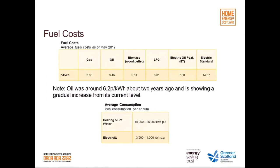Average consumption for a domestic property, that's the lower table there, between heating and hot water, typically amounts to between 15,000 and 25,000 kilowatt hours per annum. I guess to give you a slightly more specific example, a 4-bed detached house that was built in the early 1990s that has cavity wall insulation, space heating and hot water there in total will come to 17,500. So that gives you a kind of ballpark figure for how much energy the average house is going to consume over the course of a year.